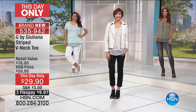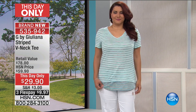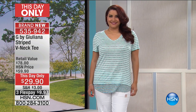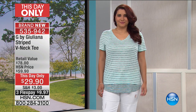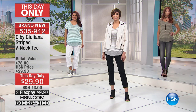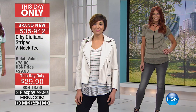My goodness gracious, I'm so excited to get to our This Day Only. This is the striped V-neck tee. And something that makes this extra special is you can have the layered look without any of the bulk whatsoever in an adorable stripe. And Giuliana, the first thing for me when I see anything in stripes is I'm like, no. But what I loved about this is you did the stripes so small, so petite, that it's actually super complimentary. It is super complimentary.